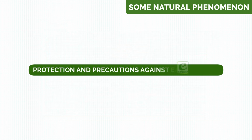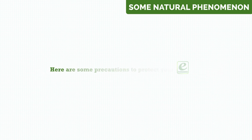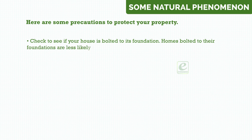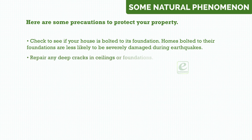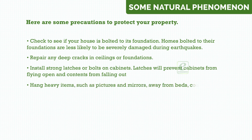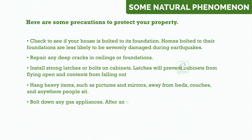Protection and precaution against earthquakes. Here are some precautions to protect your property. Check to see if your house is bolted to its foundation. Homes bolted to their foundations are less likely to be severely damaged during earthquakes. Repair any deep cracks in ceilings or foundations. Install strong latches or bolts on cabinets. Latches will prevent cabinets from flying open and contents from falling out. Hang heavy items such as pictures and mirrors away from beds, couches, or anywhere people sit. Bolt down any gas appliances. After an earthquake, broken gas lines frequently create fire hazards.